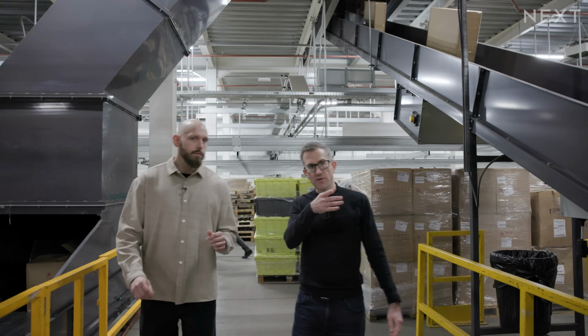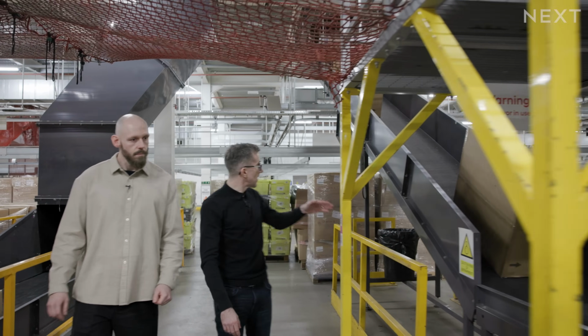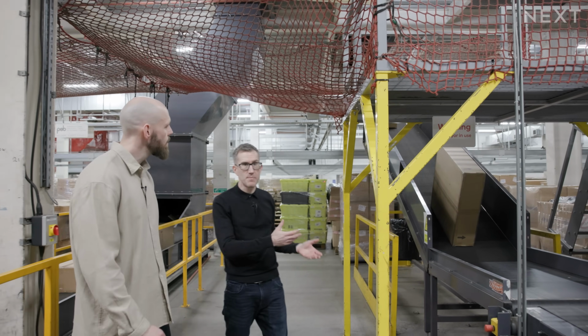And then what we've got here is the boxed intake, so we can see we've got the conveyor sending it upstairs, obviously just waiting at the moment to take the stock off at the top and palletise it.